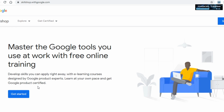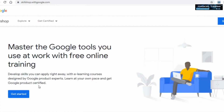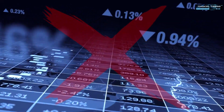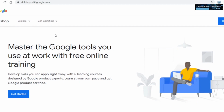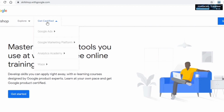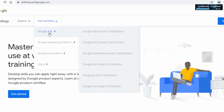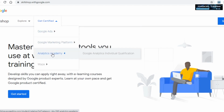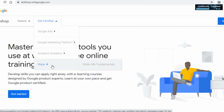And having that certificate is extremely important because it will allow you to apply for jobs that pay a lot of money online. And the craziest part is that you get all of that for absolutely free. No investment needed. Which courses in particular will grant you a certificate, you can see by hovering your mouse over Get Certified here. You have Google Ads courses, Google Marketing courses, Analytics courses, and finally, Waze Ads courses.